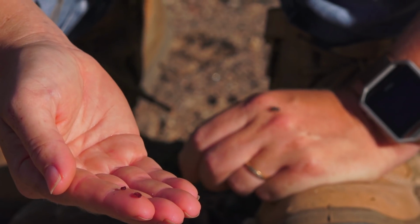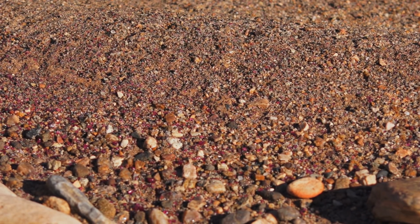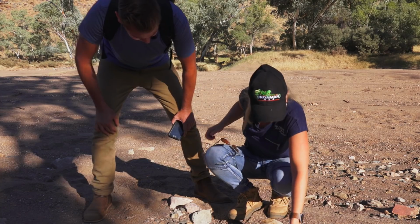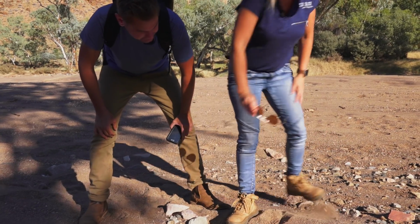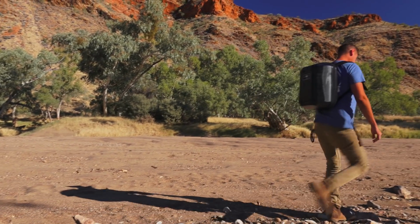Look how many of them there are. I know, imagine rocking up here, first one's here, and seeing all this red through the riverbank. Yep, they would have thought they had it made. Yeah, disappointing. Get walking, we've got a bit of a way to go. We still have a trek ahead of us. Okay, let's go.